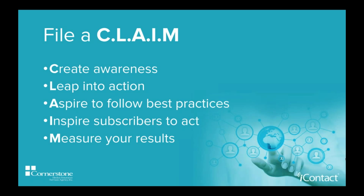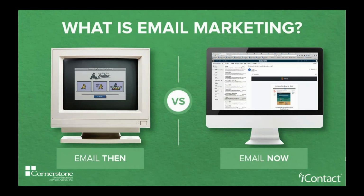Lastly, and most important, you need to measure your results. Don't just create an email and send it and hope for the best. What you need to do is take a look at your results, find out what's working, what's not working, and make tweaks along the way.